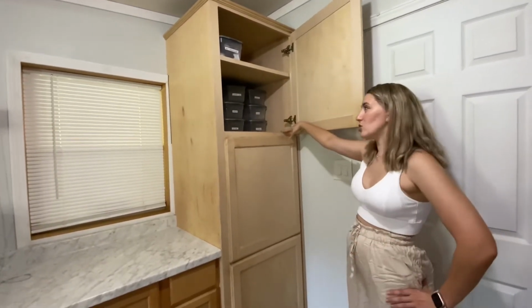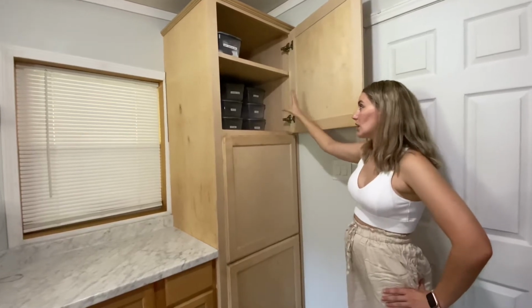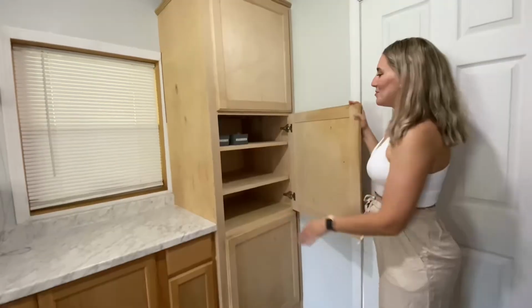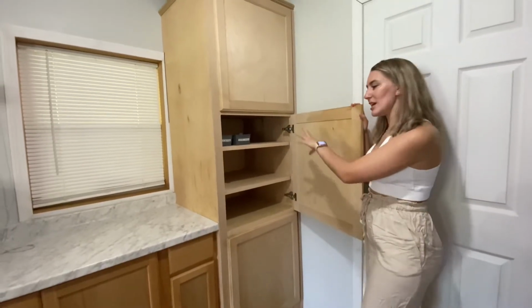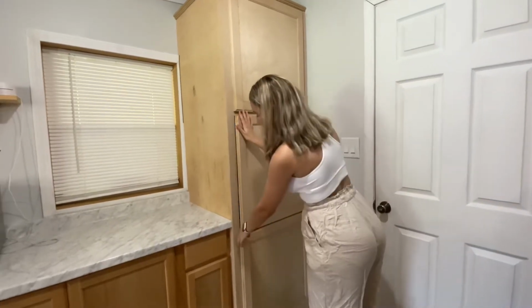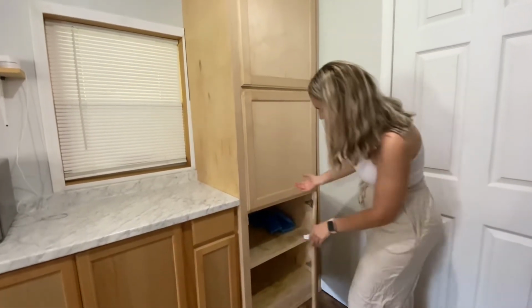I think I will change it out though, because I do like this system, but I just want different containers, you know? But I'm probably going to put my cups and plates and bowls and all dishware right here. And then down here, I guess it'll just be more storage and stuff.